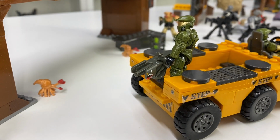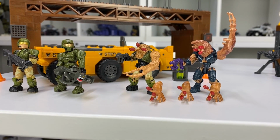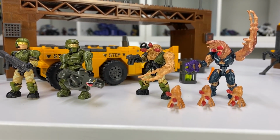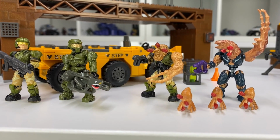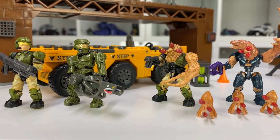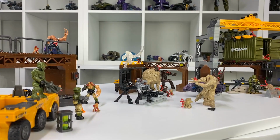Figures wise, it comes with 4 figures, although the flood infected Marine does have the spare parts to convert it back to an uninfected Marine, so you can choose from 2 healthy Marines or 1 Marine and 1 flood Marine. It also comes with a Chief, a Combat Form Elite, and the all-important Flamethrower. So for its time, without a doubt, a fantastic set.